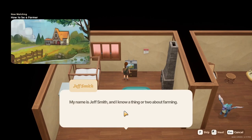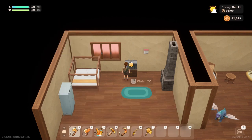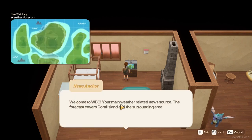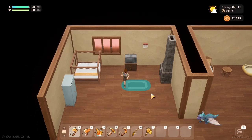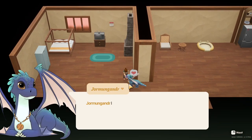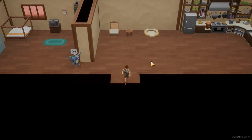Let's see. Jeff Smith is saying all the same stuff as last year, so we don't really need to watch him. Tomorrow's forecast is sunny and clear. Wear sunscreen. Okay. How you doing, Yormi? He looks happy today. Mostly.